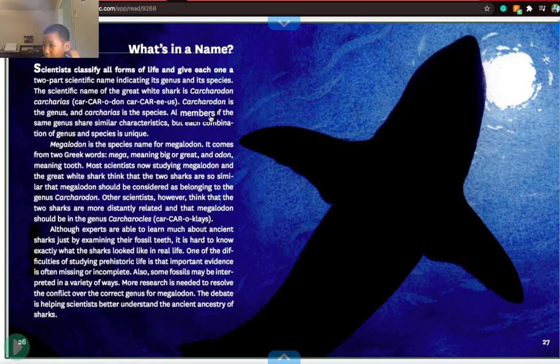I have to read this entire paragraph. Most scientists now studying Megalodon and the great white shark think that the two sharks are so similar that Megalodon should be considered as belonging to the genus, whatever that word is. Other scientists, however, think that the two sharks are distantly related and that the Megalodon should be in the genus, whatever that's called. Although experts are able to learn much about ancient sharks by just examining their fossil teeth, it is hard to know exactly what the sharks look like in real life.